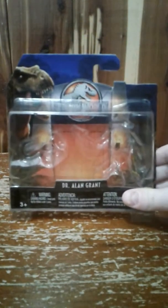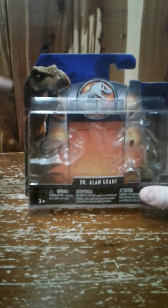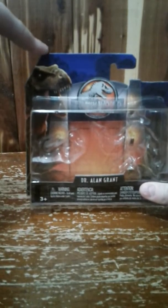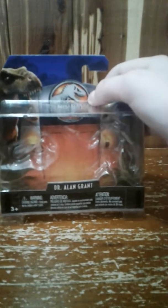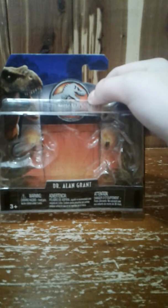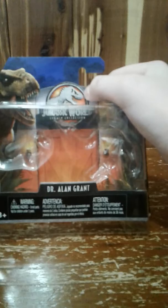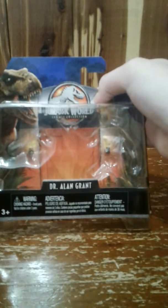Hold on, Alan. Let's start off with the box here. You got this really bad rendering of the T-Rex. It's like the Jurassic World merchandise T-Rex, and it looked very, very bad. I wish they would have used the Fallen Kingdom render of the T-Rex. It looks so much better. It's like the Jurassic Park 3 coloring, like the new Blu-ray. And you can see down there, it says Legacy Collection.